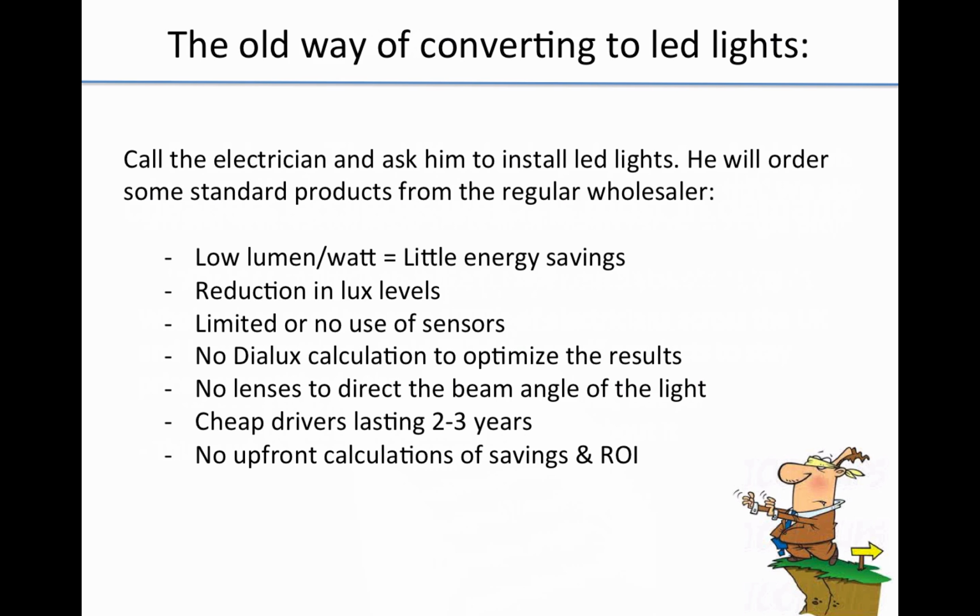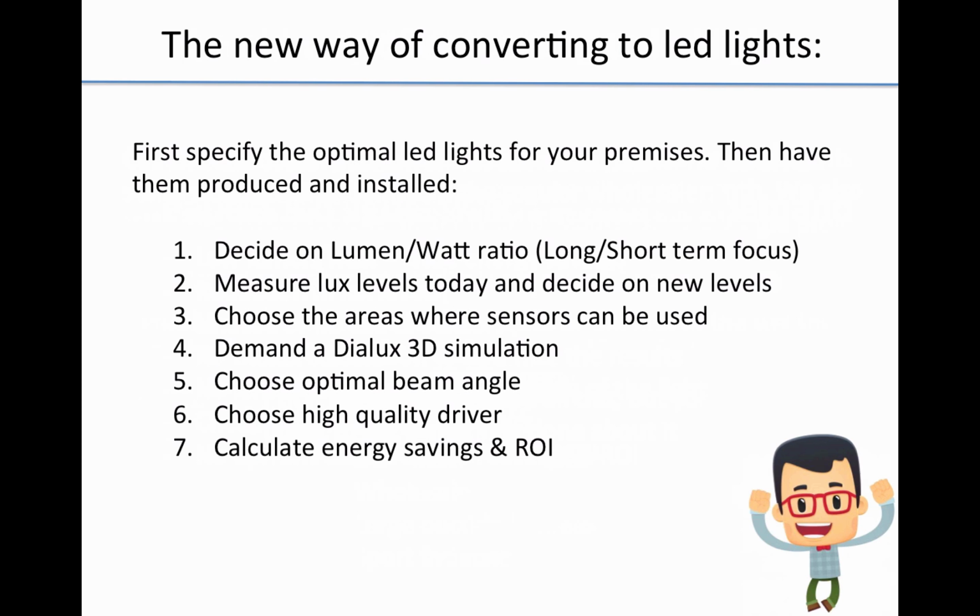So basically, you would be taking decisions very blindly and only with a focus on the price, rather than all of these other factors that are, in most instances and in the long run, much more important than the price of the initial project. Does all of this make sense? Yeah, I thought so. Right, the new way of converting to LED lights. First, you want to specify the optimal LED lights for your premises, and then you will have them produced and installed. So basically, the reverse of before.